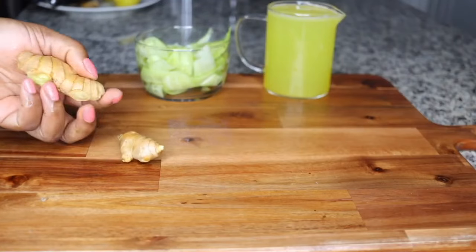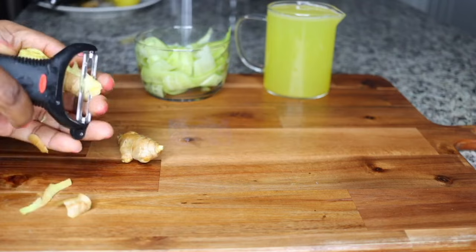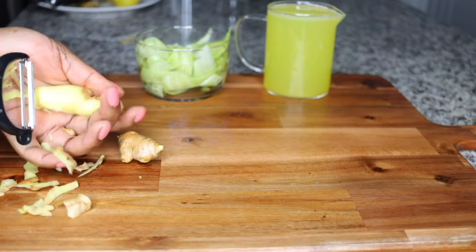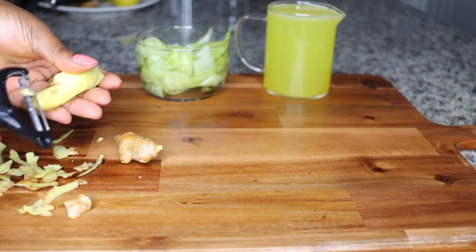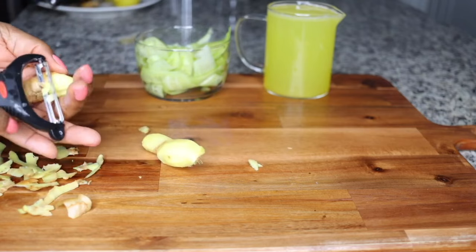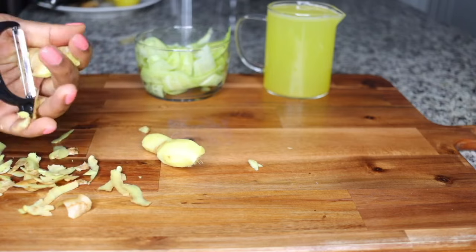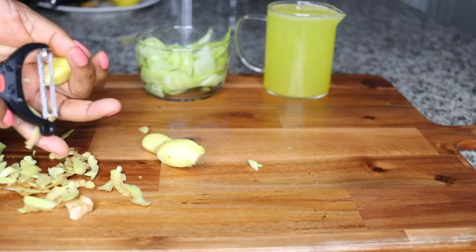You remember I always share with you that I love me some ginger because this heats up your system, activates your system to break down fat really fast. This is so effective if you're looking to break down your fat and get your body in shape in no time. 2 days maximum. With eating this and drinking this, you will have that tummy all flat and your body in shape and very healthy as well.